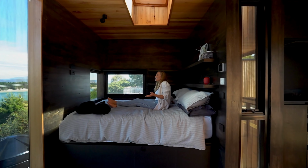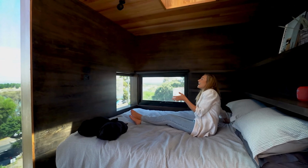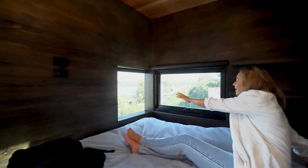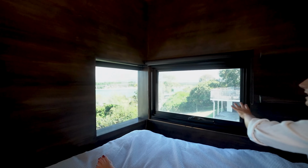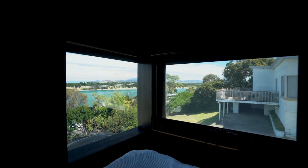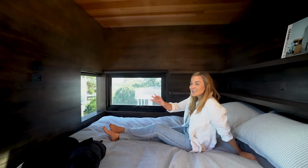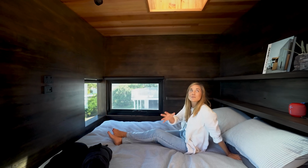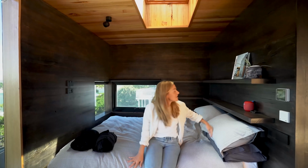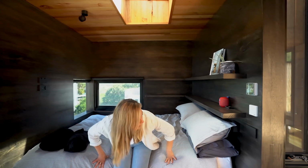You are elevated. You are surrounded by a slightly darker timber, and just the view is so sensational. I love these pockets, this square window here. You've got this rectangular one, so you've got the corner view. But more than that corner pocket, you've actually got this huge view out the front as well. I like the shelving details, so a good bit of space to put out some of your personal items, and a good styling element as well.